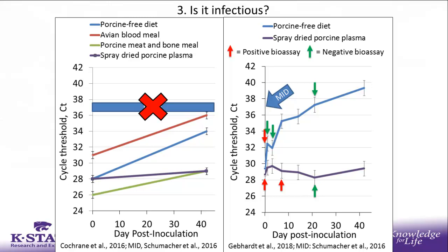A couple of things we'd like to point out here to further illustrate the importance of time when considering MID. You can see that relatively low CT values in both complete feed and spray-dried porcine plasma are not infectious over time, whereas on day 0 both were infectious. And additionally, we can see that based on certain ingredients, plasma versus complete feed, they do have a difference in the ability to cause an infection in naive pig populations relative to their dietary composition.